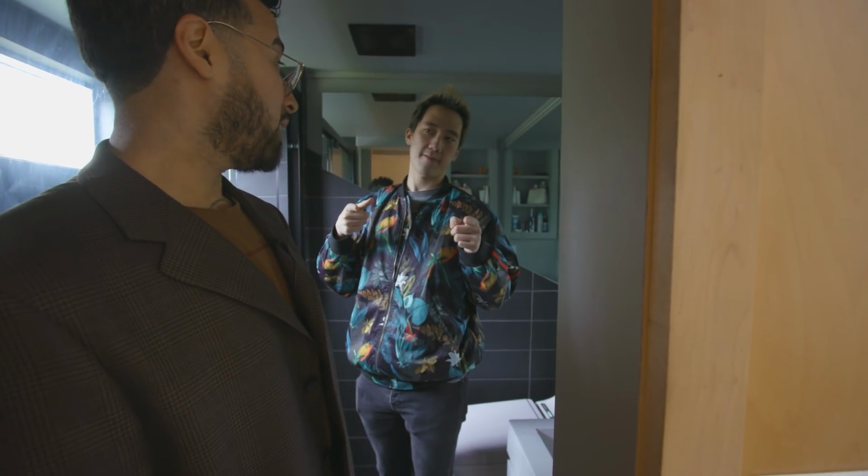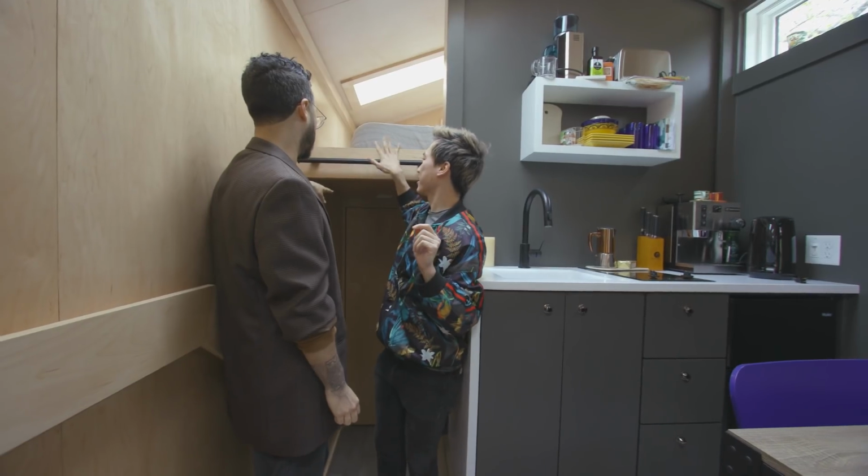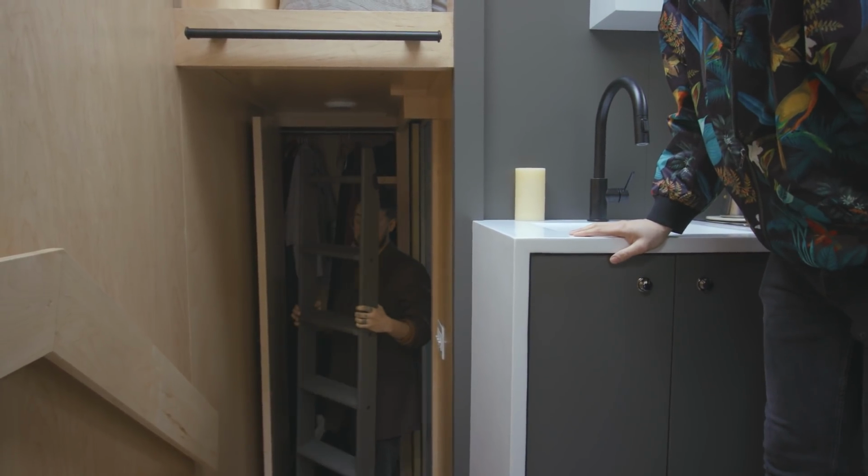We're going to the final room. The loft. Let's go to the loft. But how do we get there? I think there's a ladder in there. Yeah, and it goes here, right? Wow, look at that closet though. Here it is. I don't know if that'll fit all my clothes, but it fits a ladder.